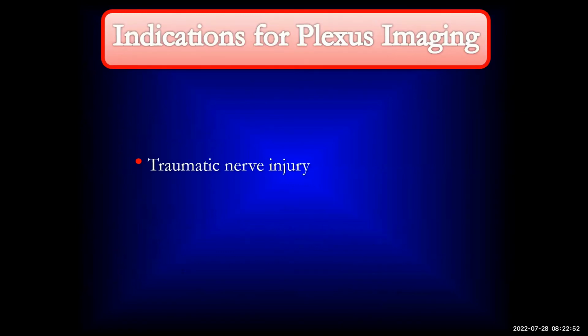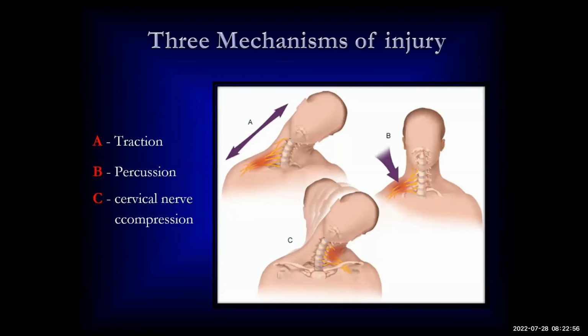Another indication is traumatic nerve injury. So there are three mechanisms of injury. A is traction, where it's actually stretched. B is percussion, when there is a direct blow to that area. And C is cervical nerve compression, where it's compressed between the spinous process and the clavicle and the first rib.